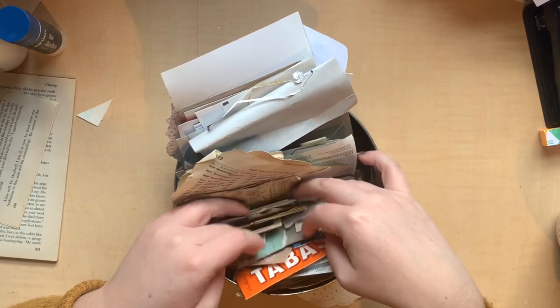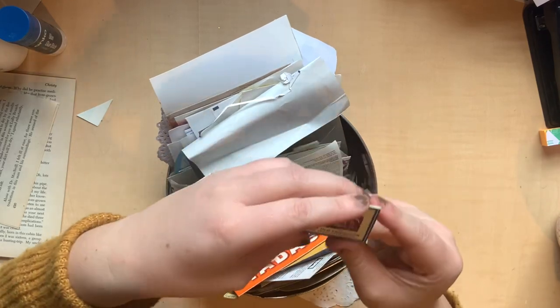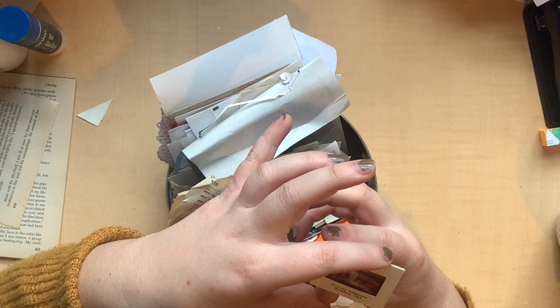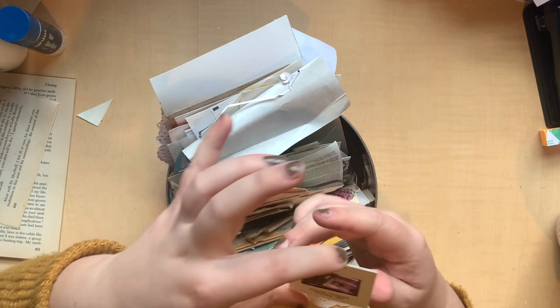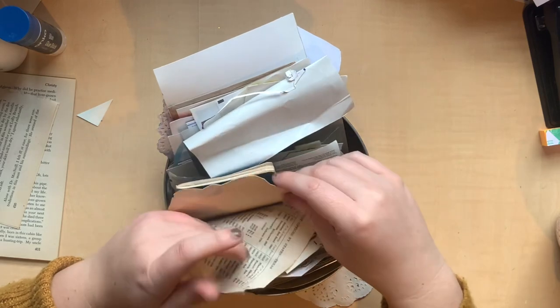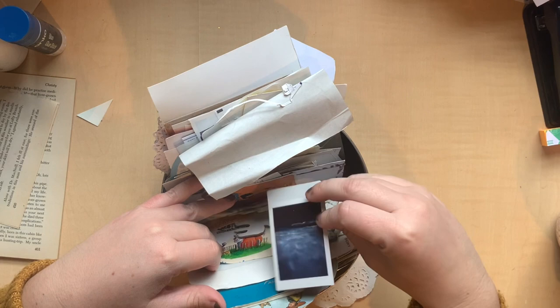What else is in here? Let's put this. Oh, this is actually really pretty. This is a slide of the Queen. Nope, it's not. Princess Alexandra wedding. It looks like the Queen. Maybe it is the Queen from Princess Alexandra's wedding. I don't know. What do I have in here?